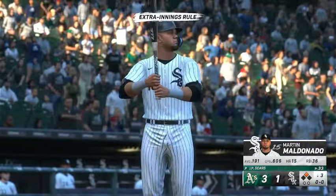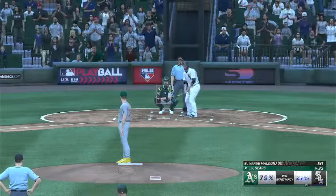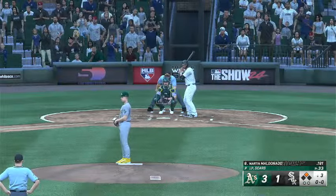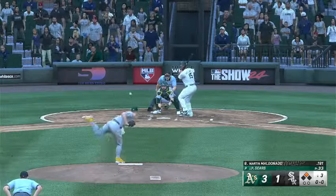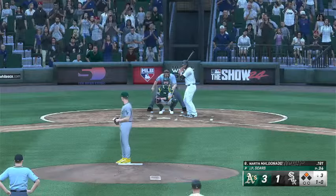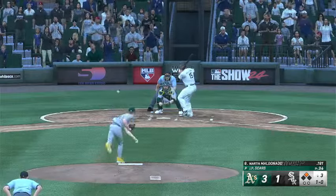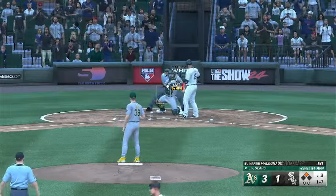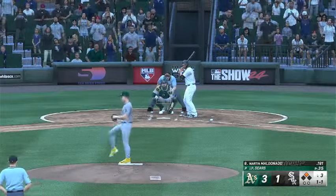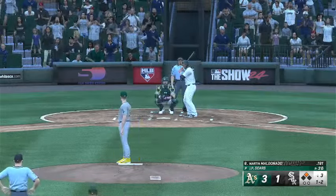Bottom of the inning. White Sox catcher, Martin Maldonado. You've got the number nine hole hitter right here. Looking to do whatever he can to get on base, turn this lineup over so the best hitters in this lineup have a chance to tie up the ball game or maybe even walk it off. Count 1-0. Swings through the fastball up in the zone. One ball, one strike. And a swing and a miss there. One ball, two strikes.